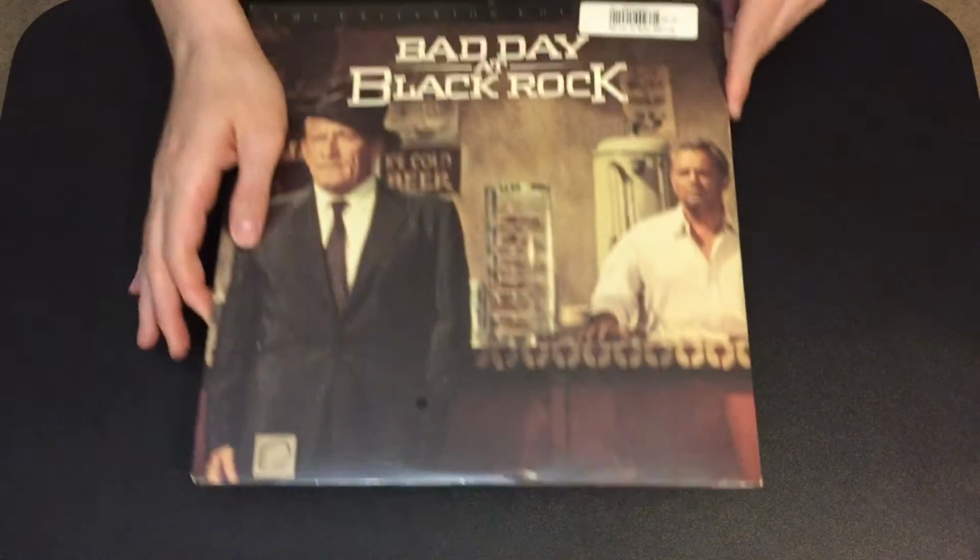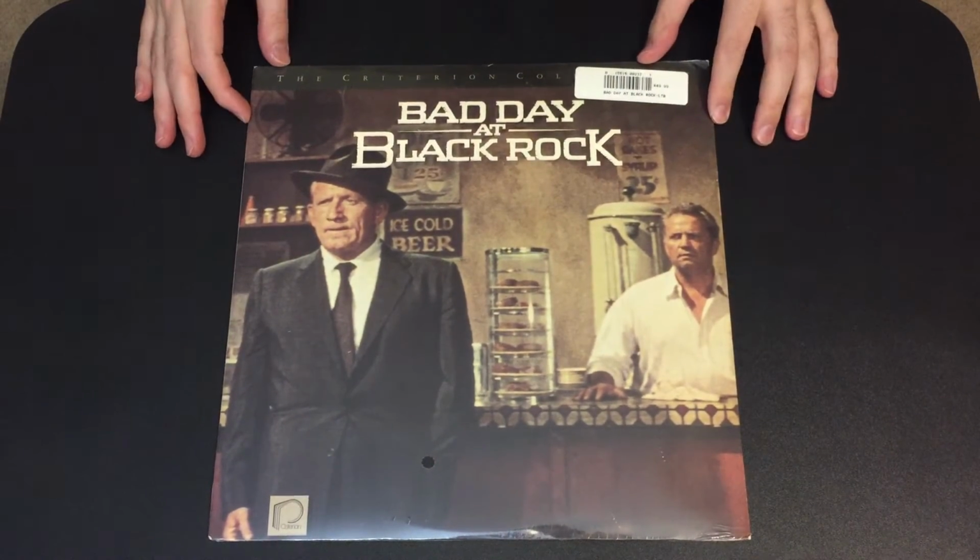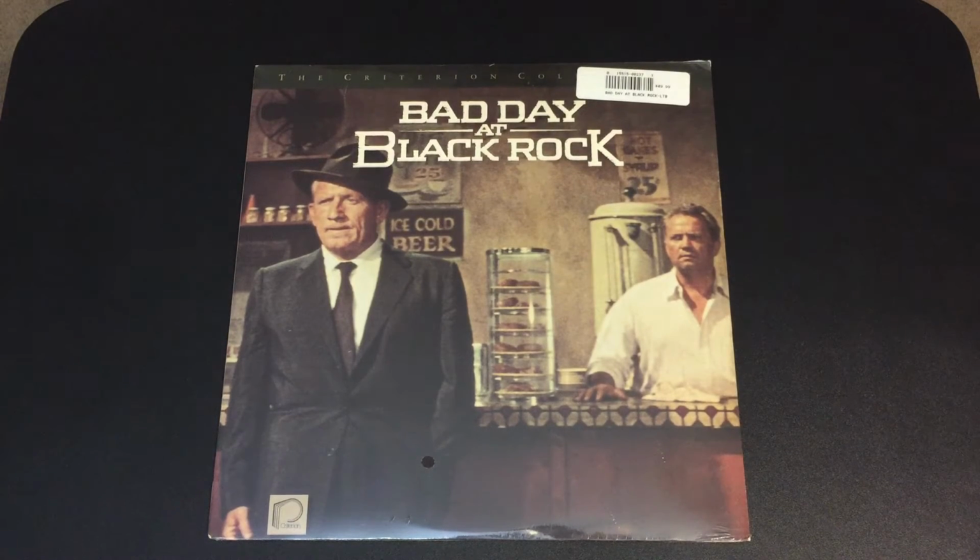But this is, of course, Spine number 133, the Criterion release of Bad Day at Black Rock, which, even though it doesn't use the original poster art, there's something about the color and the cropping of this particular still that they chose for the jacket. I just really like the way this looks.